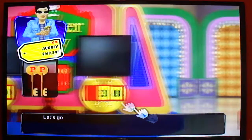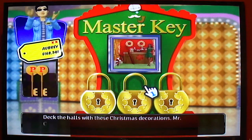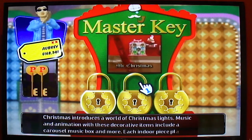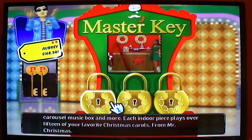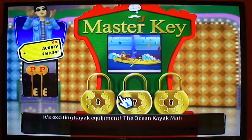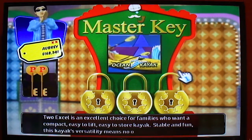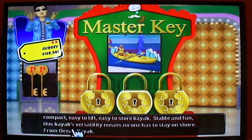Here we go. Let's go over to the locks and see our first deck the halls with these Christmas decorations. Mr. Christmas introduces a world of Christmas lights, music, and animation with these decorative items, including a carousel, music box, and more. Each indoor piece plays over 15 of your favorite Christmas carols from Mr. Christmas. Next, it's exciting kayak equipment. The Ocean Kayak Malibu 2XL is an excellent choice for families who want a compact, easy to lift, easy to store kayak. Stable and fun, this kayak's versatility means no one has to stay on shore from Ocean Kayak.